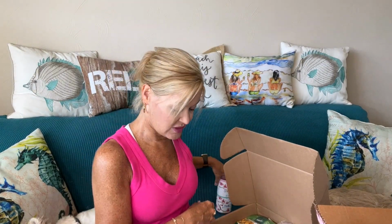I love the pretty, pretty flowers on there. I like this for outside on hot days. Put your drink in there, go outside on the patio, by the pool. So perfect. That's the first item.